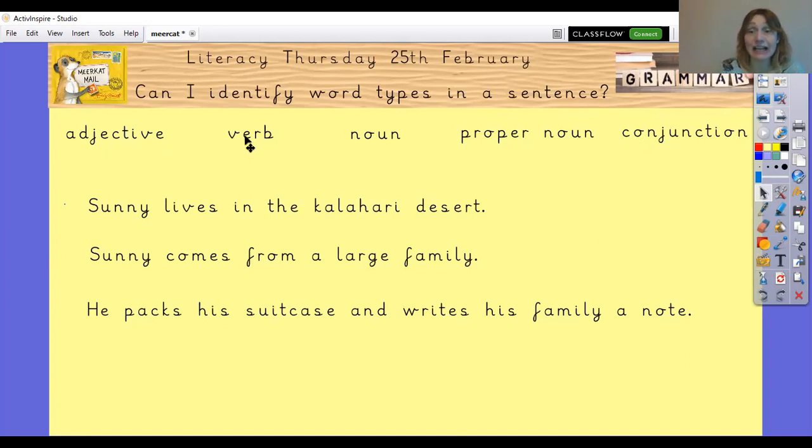A verb is a doing word, so something that you can actually physically do. So walk, talk, run. Nouns are names of objects and places. A proper noun is the name of a person or a place, and they're quite special. Can you remember why? That's right, proper nouns have to have a capital letter. And conjunctions are those little small words quite often which help to join sentences together. So I have got three sentences here, and we are going to have a go at unpicking them and working out which different parts of speech we have got in them.